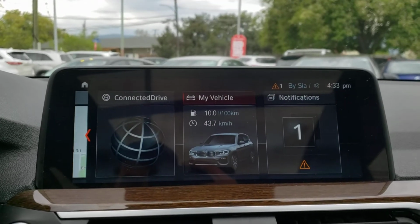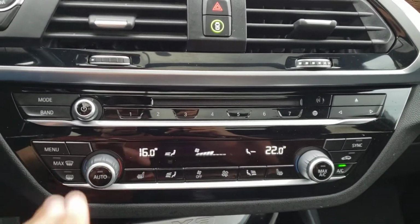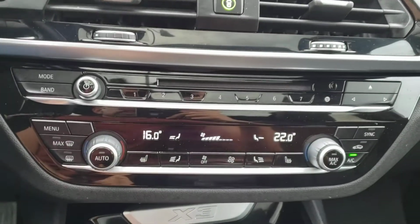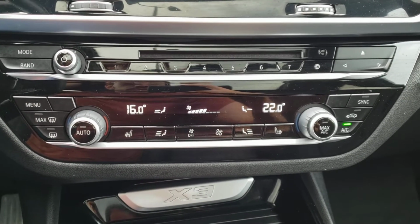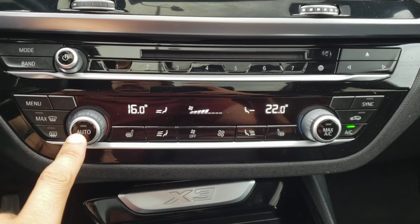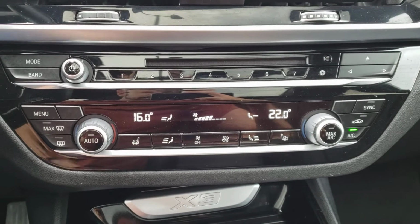Just below that, you've got the tactile controls for your audio system if you want to use them. And you've also got the CD player there. Just below that, you'll find the controls for your dual zone climate control system, so you can adjust the temperature independently for the driver and the passenger. As you would expect, it's also an auto system, so if you hit the auto button, you'll let the vehicle adjust the fan speed and heat to get it to your desired temperature.